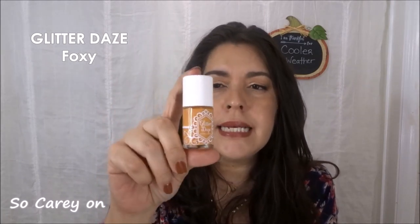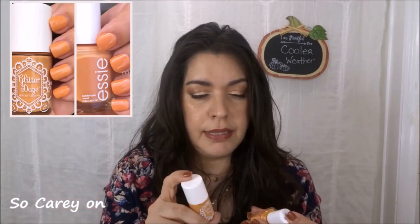And then the next polish I wore was this one by GlitterDaze. And this is in the color Foxy. And this is one of the last polishes that I've worn. And I really like this one. I like the color of it, but it is very, very similar. If you look at, and I'll put pictures up so you guys can compare it.